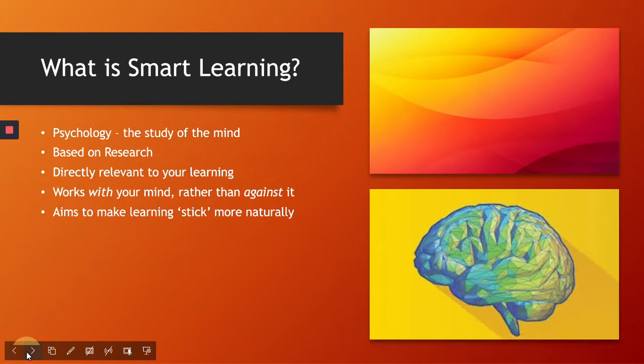Psychology is the study of the mind, and we want to take research from psychology and make it directly relevant to learning at Wilmslow High School. We're going to be introducing strategies to students with the aim that these will work with their minds rather than against them, to help them to form long-term memories a bit more naturally.